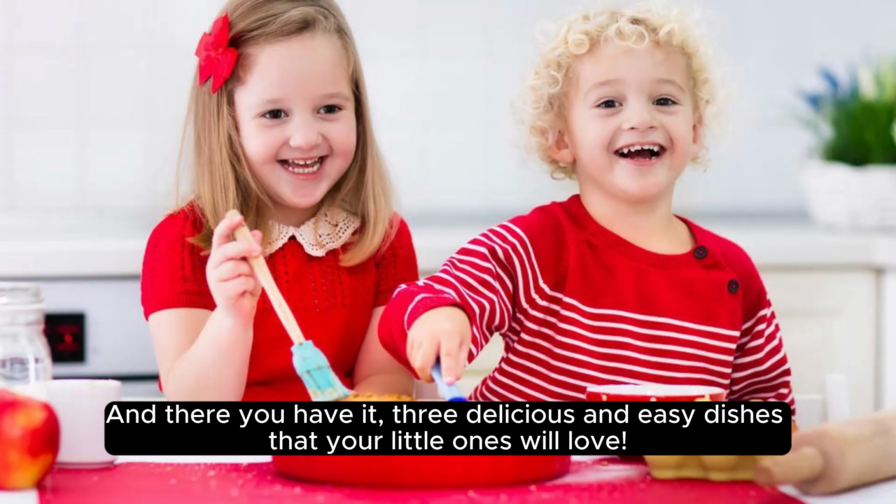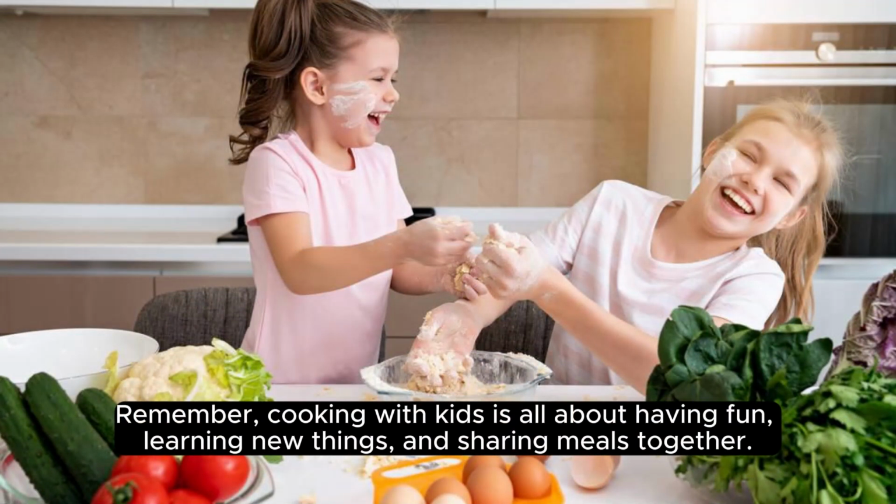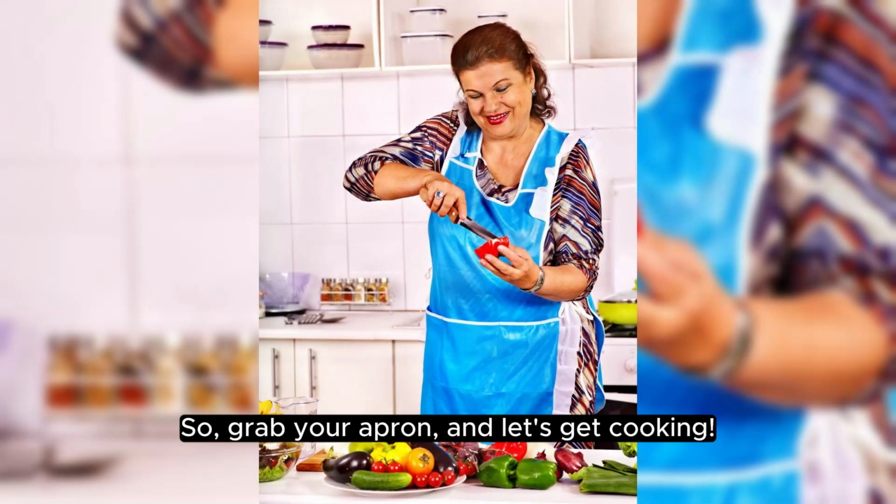And there you have it, three delicious and easy dishes that your little ones will love. Remember, cooking with kids is all about having fun, learning new things, and sharing meals together. So, grab your apron, and let's get cooking.